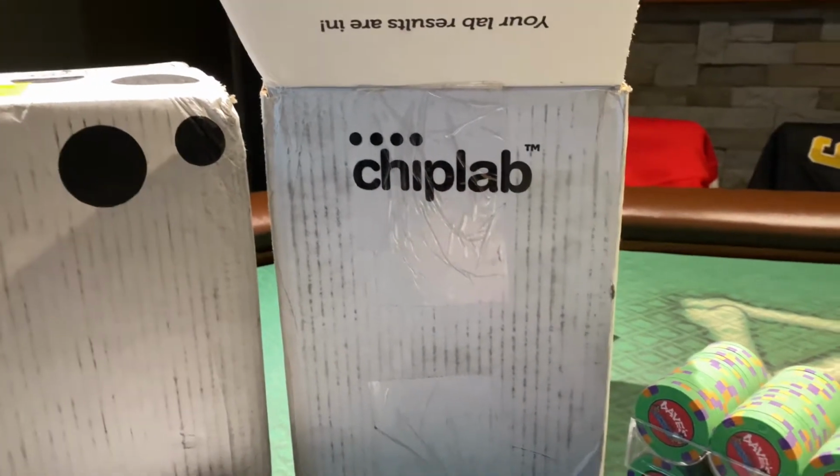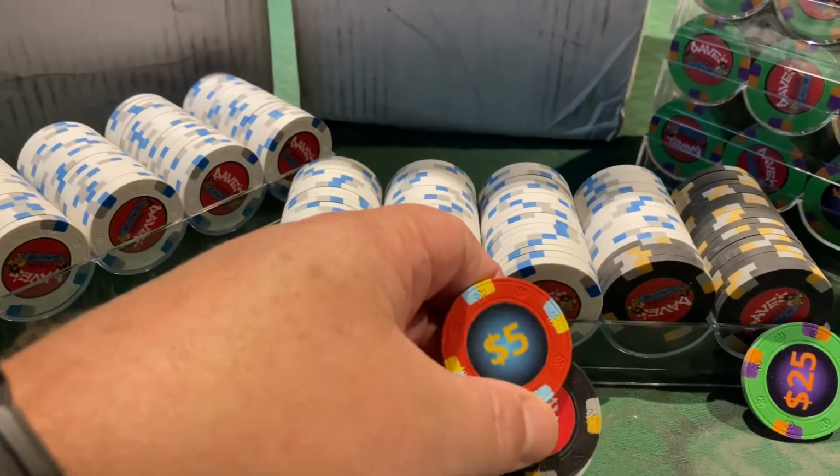They're out of Colorado. If you need customized poker chips, give them a try.